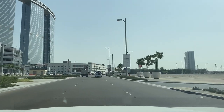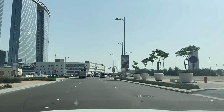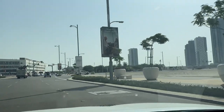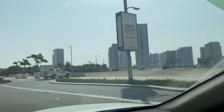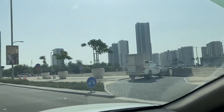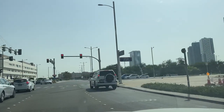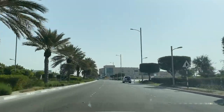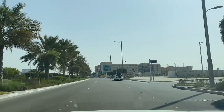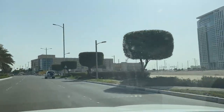So some of the nicer ones there, that's probably at the Gate Towers, probably about 3,000 a month or so for an apartment. And that's a lot. Most of them come unfurnished. You can get some furnished, obviously. So this is kind of driving around the backside of the island here.